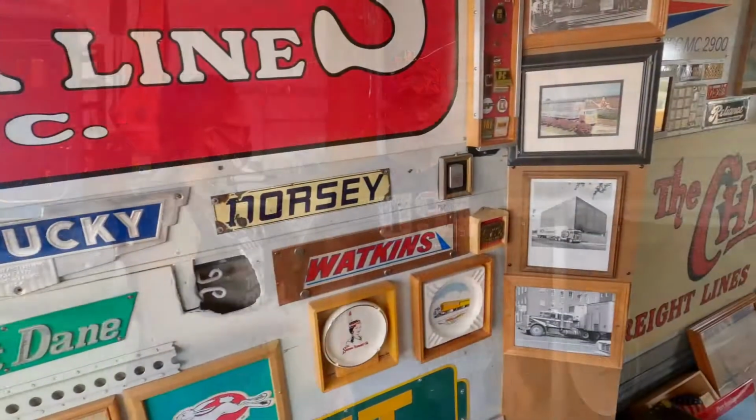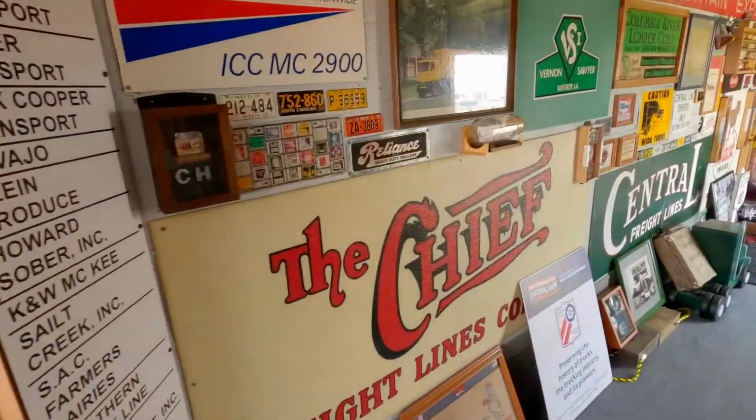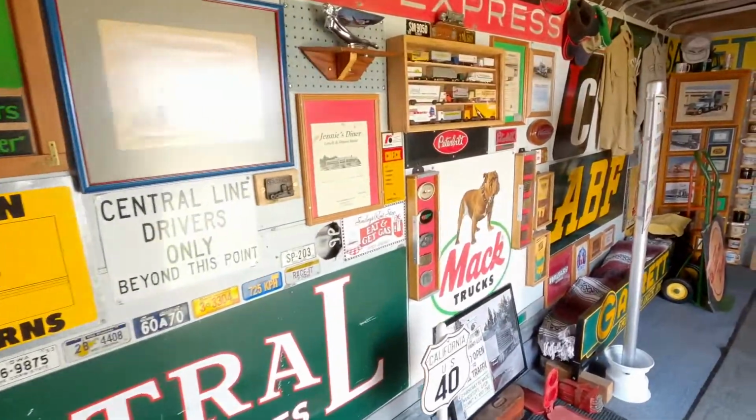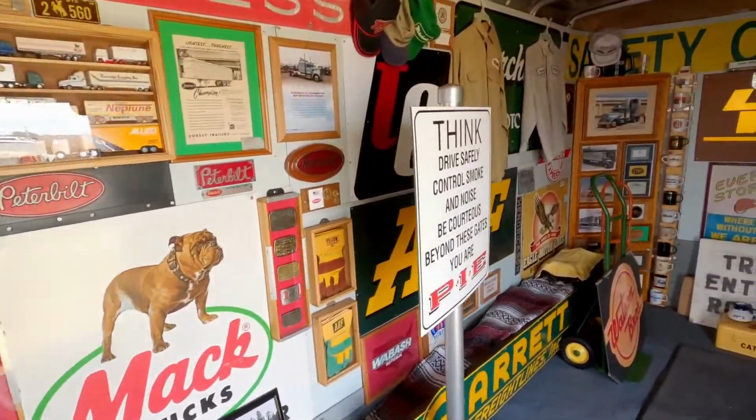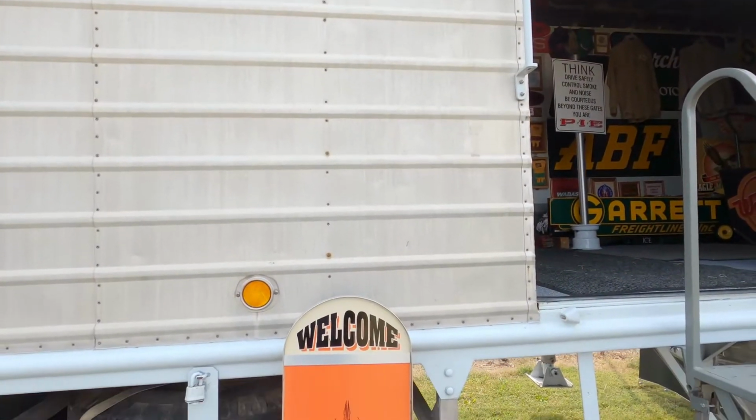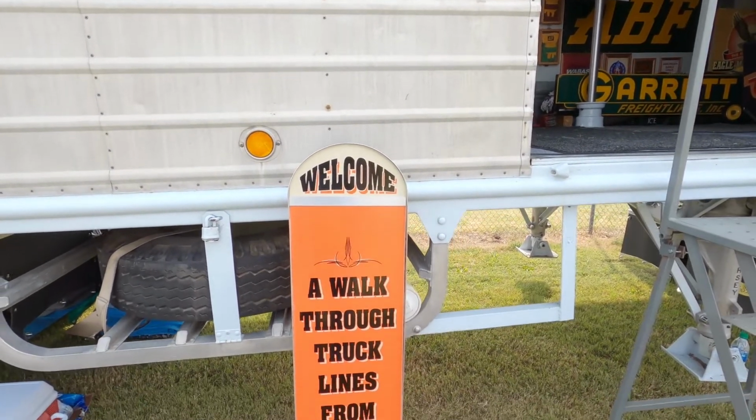I think I love the history of trucking companies. So when you have trucking companies, you get the emblems, you get the gloves, the old gloves. And it's neat because you're taking everyone back, like I mentioned before, down memory lane. They get to see and remember what trucking was before and what it is today, and you're giving them that opportunity.